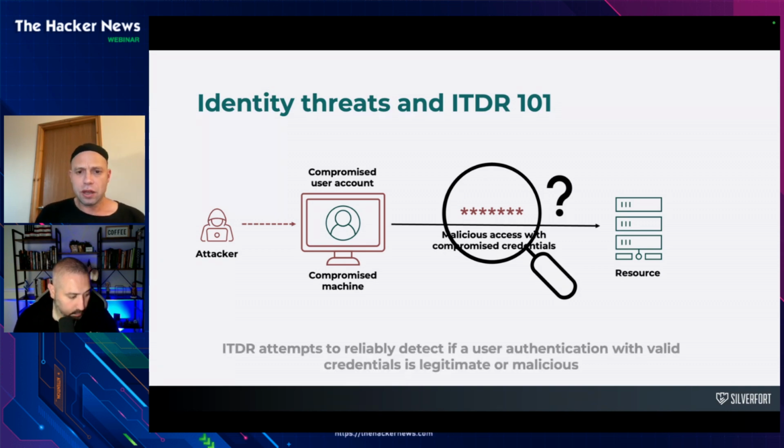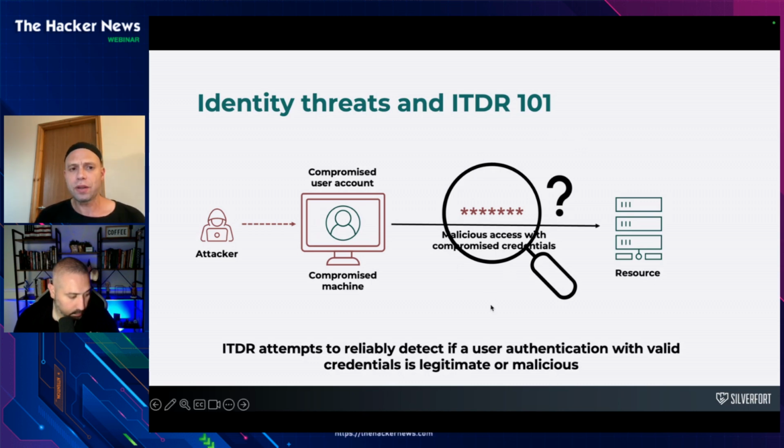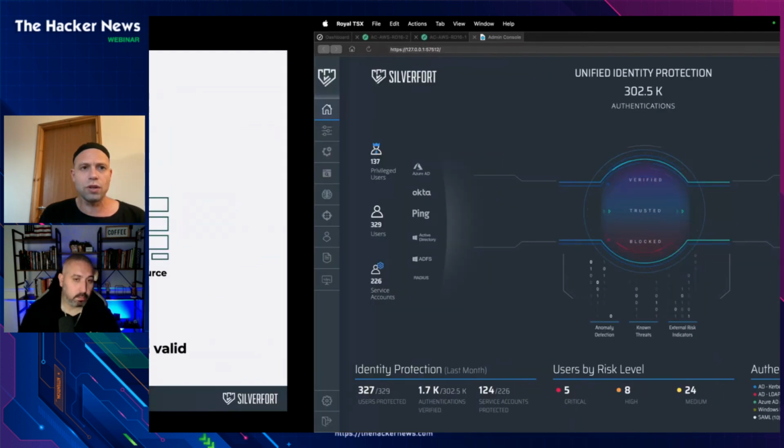And the task of ITDR is to reliably detect if what we have here inside this magnifying glass is legitimate or malicious. And while it may sound trivial, this is actually a task that is beyond the scope of endpoint protection or network protection or SIEM or any other traditional solution that we have in our security stack. And I think the best way to understand it is through a demonstration.